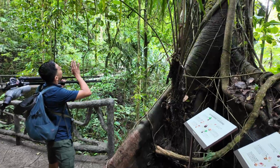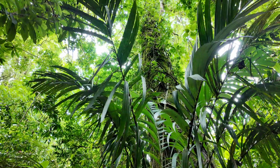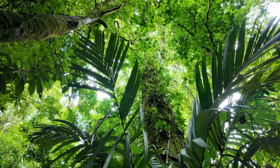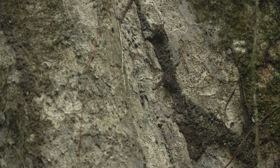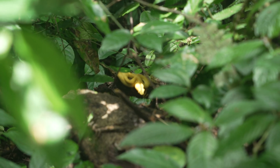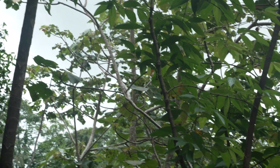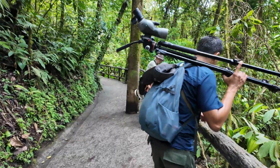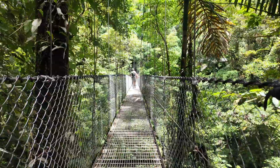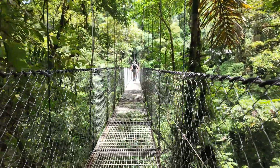Our guide, who was a trained naturalist, was extremely helpful in spotting the wildlife. Through the tour, we saw coatis, red and green frogs, bats, tarantulas, a yellow eyelash viper, a range of birds, and even a full troop of howler monkeys. Having a guide was great for learning about the ecosystem and spotting animals we likely would have missed. While the bridges are cool, in our opinion, the wildlife is the highlight of the park.